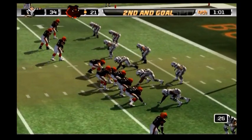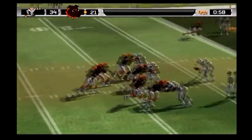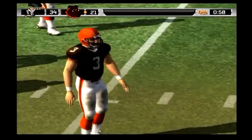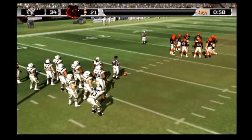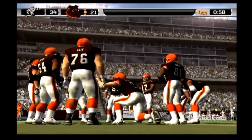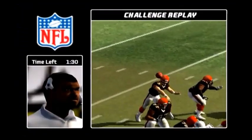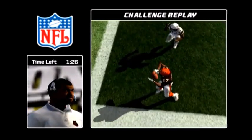Bolden is on the left side of the formation. Throws to the end zone. Edwards was the intended receiver on that play. It's third and goal at the 8. So as the referee looks at a few angles, we'll do the same. And now it all depends on what we can see because the referee is going to see the same thing.